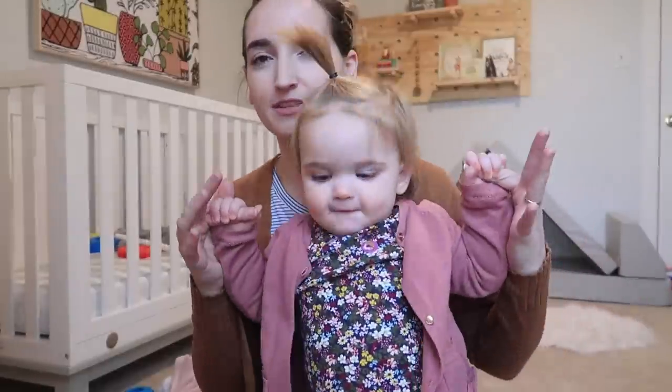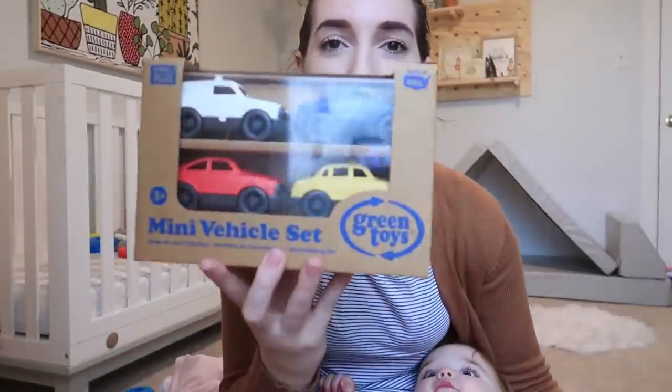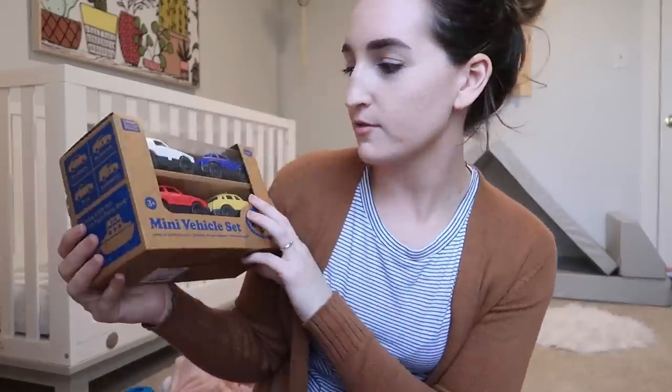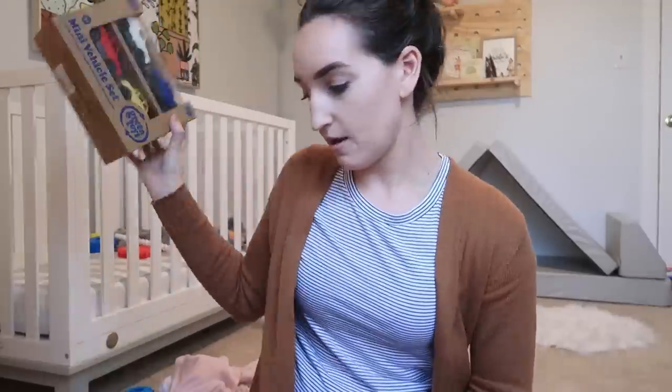One of the very first things that I put on my list of things for Charlie was some form of cars. One of her favorite things is just little push toys or car toys. She loves playing with them, driving them back and forth, sliding them down things. So I grabbed her this little mini vehicle set from Green Toys. It just gives us four more cars for her to have around. These can go in the bath. We have a couple in the bath already. I'm excited to bust these out with her.